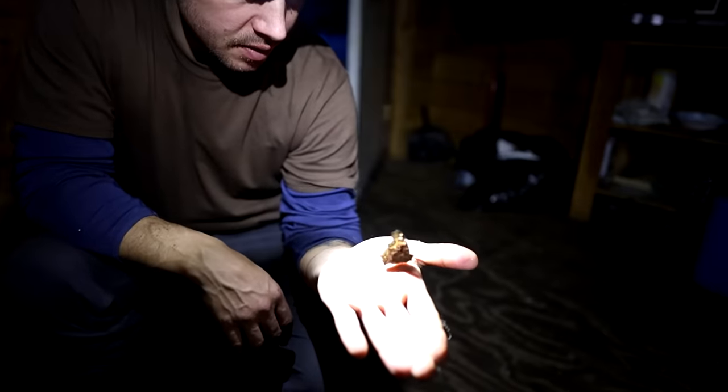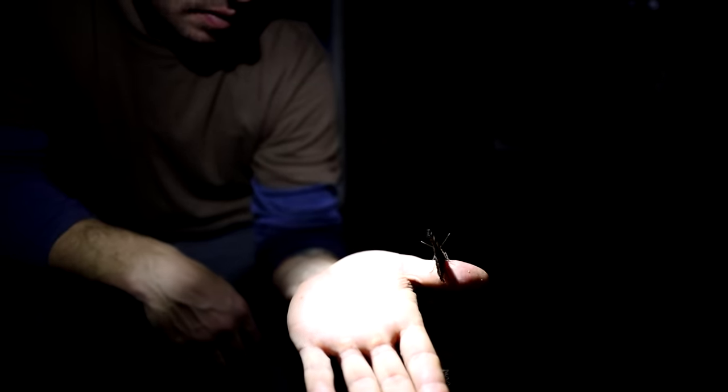He can't survive. It's too cold. He has to live inside the cabin. And he hibernates? Where you go?